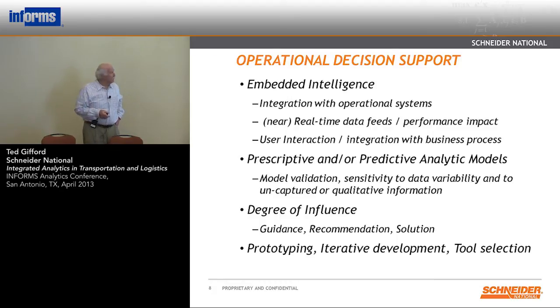That's certainly the most common example. And then the strongest is, here's the answer, make it happen, or in some cases we're going to the point where it's not just here's the answer, make it happen, it's here's the answer, send it right out to whatever the component of the system is that actually performs the execution. So those are important.